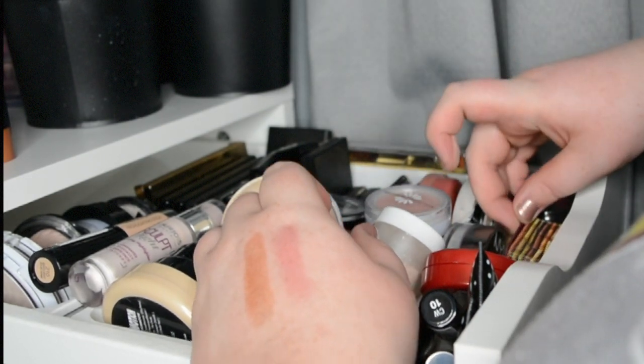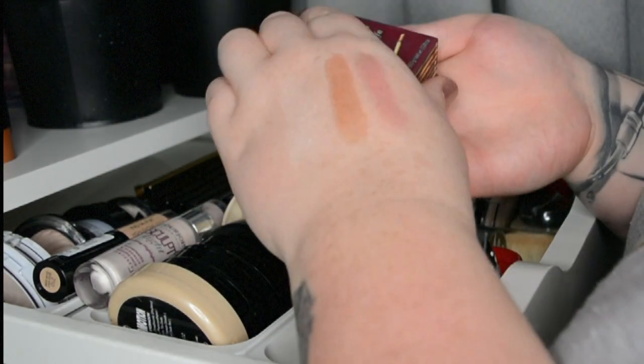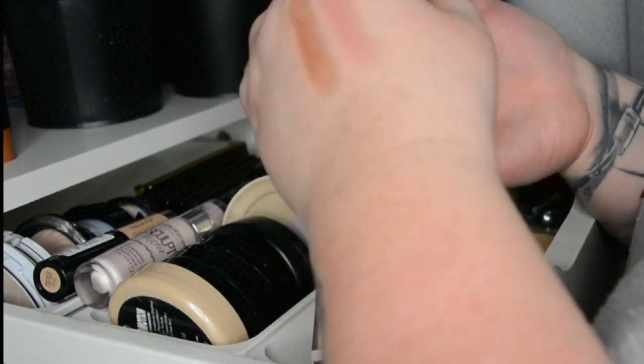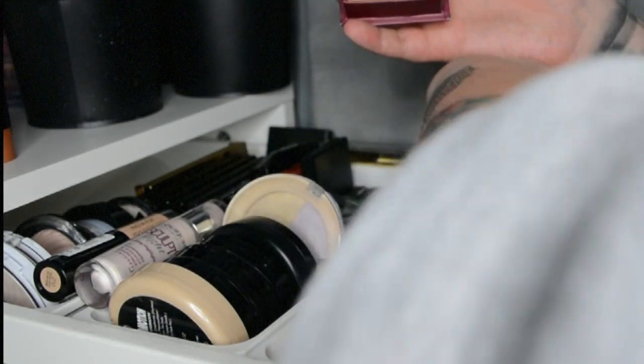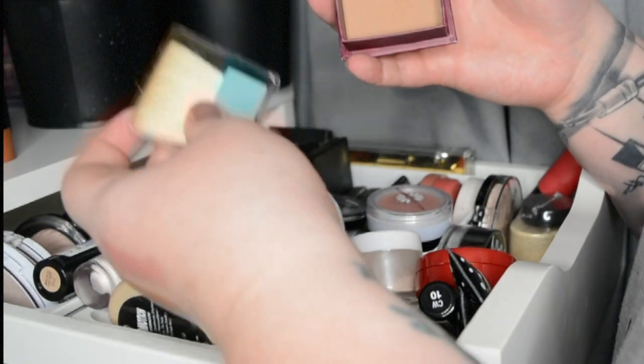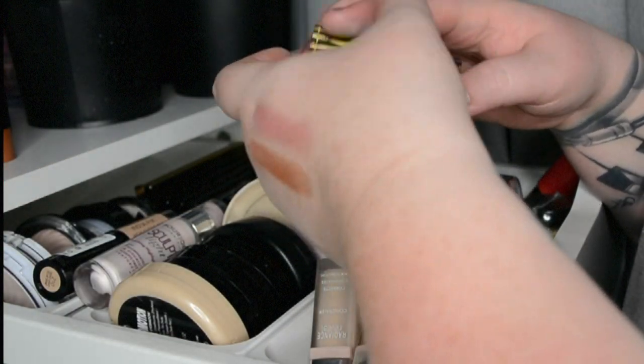I have the Hoola bronzer, which everybody knows I love, love, love this. I never got the hype to start off with, guys, and then I bought it and I was like, yeah, I get it. So love this. It's like a cool tone bronzer. Everybody's probably seen this. And I also have the brush that goes along with it.